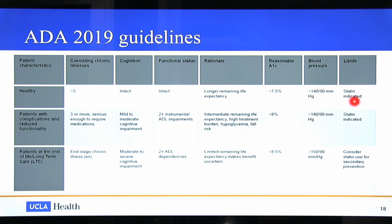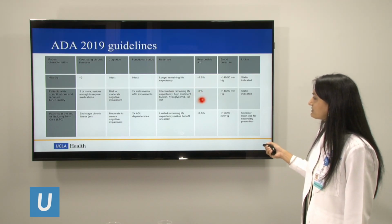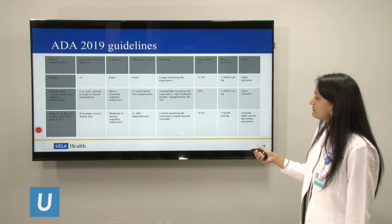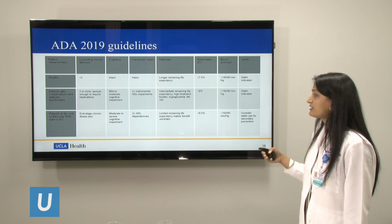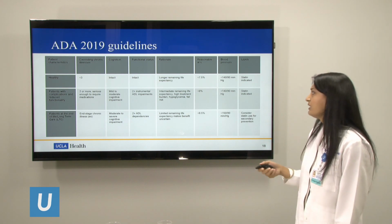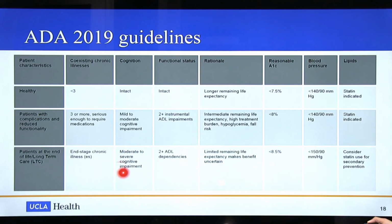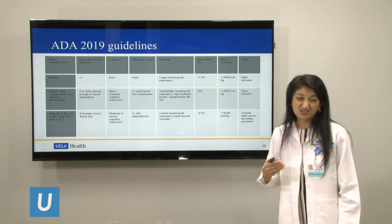Blood pressure and cholesterol control is still very, very important because we don't want them to have heart attacks and strokes. So A1C can be a little bit higher possibly in this patient population. And patients at end of life in long-term care with end-stage chronic illnesses. So there are patients who are on dialysis, who have end-stage heart failure or liver failure. They have severe memory problems. They are completely dependent on caregivers for day-to-day activities. So very frail. They have limited life expectancy. In these patients, A1C can even be higher than the other 2 categories, which is 8.5.